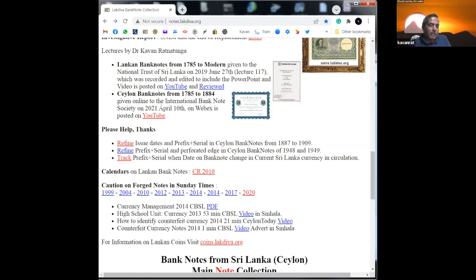Makes sense. Very good presentation, Kavan. This is Dharmesh. Thank you. Yeah, we are not very far from each other. We are neighbors. I would love to come to Sri Lanka and hopefully catch up with you, and also visit lots of monuments that have been featured on the banknotes of Sri Lanka, Ceylon.